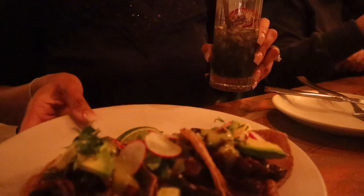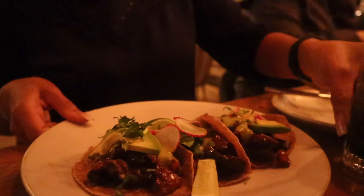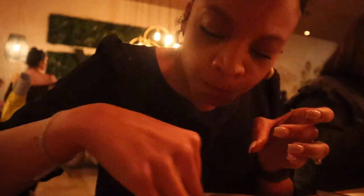Y'all, and here is my dinner. It is a shrimp taco. It had mole sauce on there with the avocado and my good old radishes. It was good. I had to take my picture because hopefully I'll put it on my Instagram. But I think I did eat every bite, y'all. It was so good. This was like a farm to table restaurant, so it was a vibe.